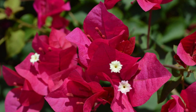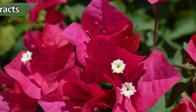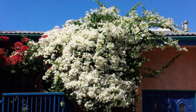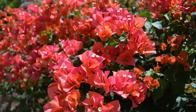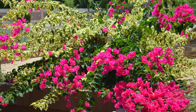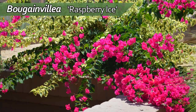What appear to be the bright, colorful flowers of bougainvillea are actually modified leaves called bracts. These bracts surround the base of the very small, white, inconspicuous flowers. Today, the bracts of bougainvillea range in color from white to pink, red, orange, salmon, to magenta or purple. Some bougainvillea plants even have multicolored flower bracts or variegated foliage, such as the selection seen here called Raspberry Ice.